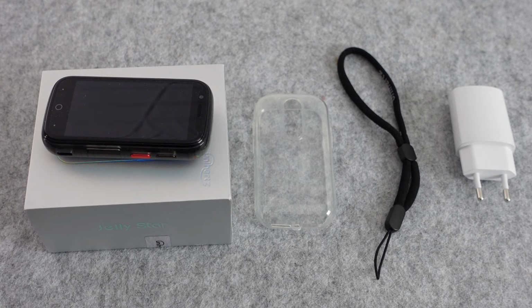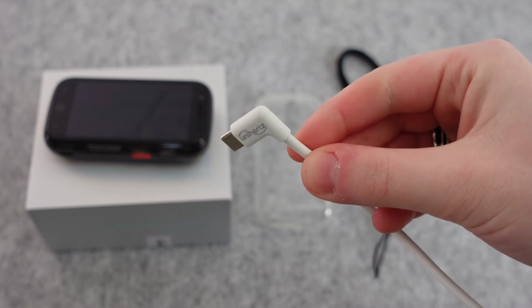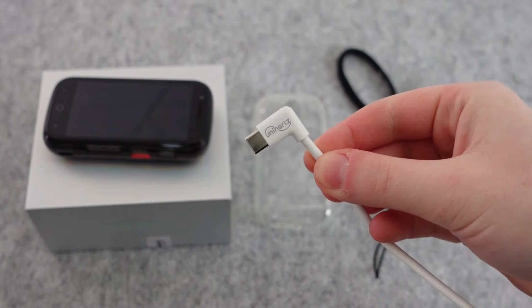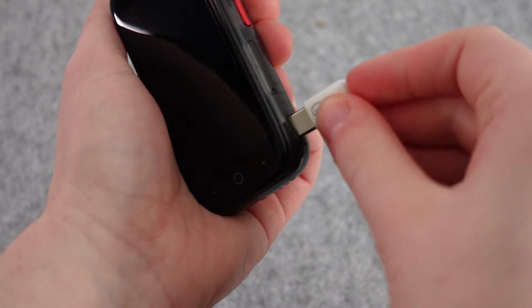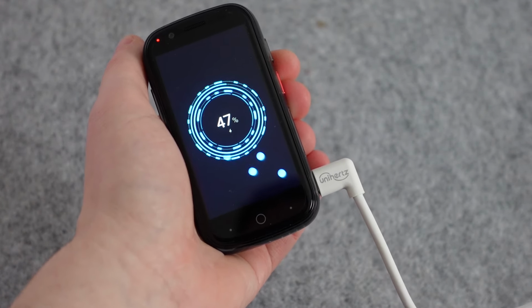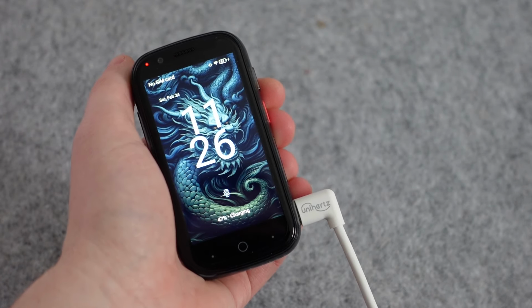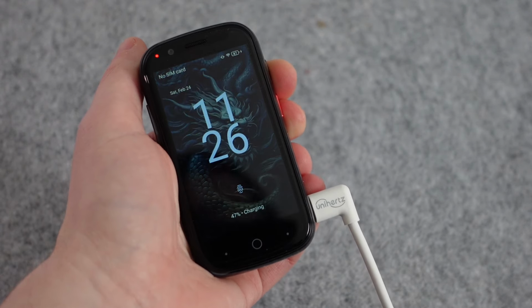This tiny device with a 3-inch LCD screen comes in a similarly small packaging and includes a transparent phone case, an already installed screen protector, a lanyard, and a branded USB-C cable with an angular connector. This decision was made because the Jelly Star's charge port is located on its side. The device has a 2000 mAh battery which lasts for a day's worth of moderate to high intensity use.